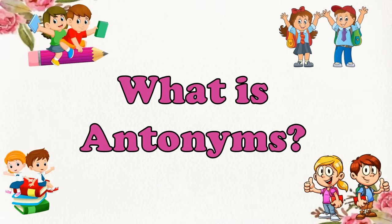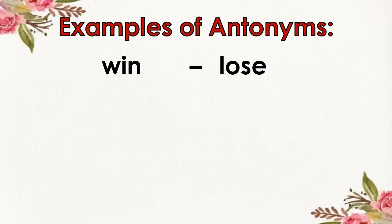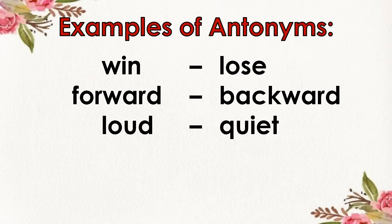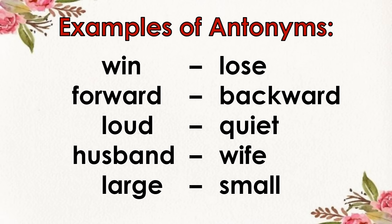Now, what is antonyms? Antonyms are words that has an opposite meaning of a given word. Like for examples, the opposite of win is lose. The opposite of forward is backward. The opposite of loud is quiet. The opposite of husband is wife. The opposite of large is small.